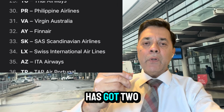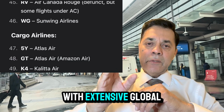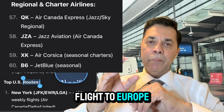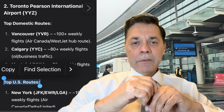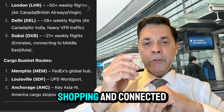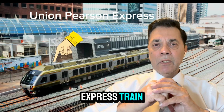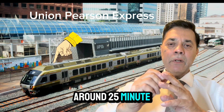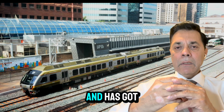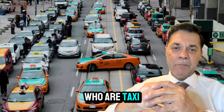This airport has two main terminals, Terminal 1 and Terminal 3, with extensive global connections, a hub for Air Canada and a major gateway for flights to Europe, Asia and beyond. It offers extensive amenities including lounges, hotels, shopping, and is connected to downtown via the Union Pearson Express train. That train takes around a 25-minute ride from Union Station to the airport, and there are also taxis and highways, the Gardiner Expressway and the 401.